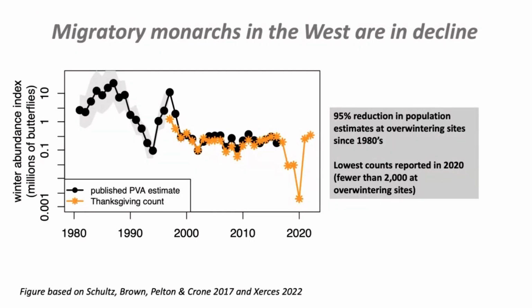And as many of you are probably very aware, migratory monarch butterflies have been experiencing pretty shocking declines in recent years. These declines have been particularly severe in the Western population. And this figure here is adapted from those Xerces Thanksgiving counts. So it might be a little different from what you're used to seeing for the population decline figure. The main difference is that the y-axis is log transformed.